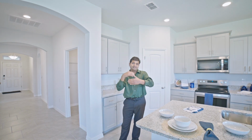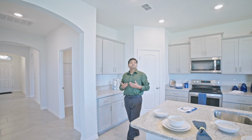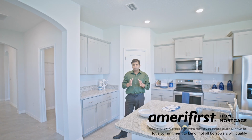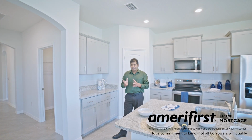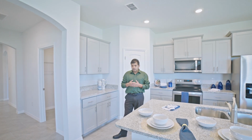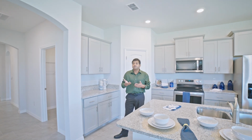And if you are in that lower price point, I would highly, highly suggest that. I would also suggest that you get yourself qualified. I have a great lender who can help you so that you are out there looking with confidence to be able to buy a house that fits your budget, so you're not disappointed if you are not able to buy that house because you didn't do your homework. So I hope this makes sense.